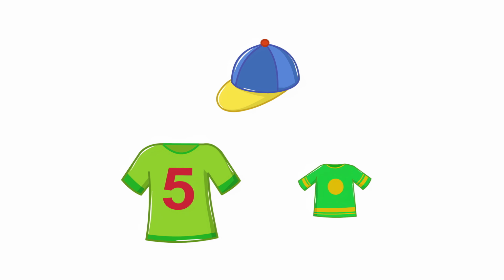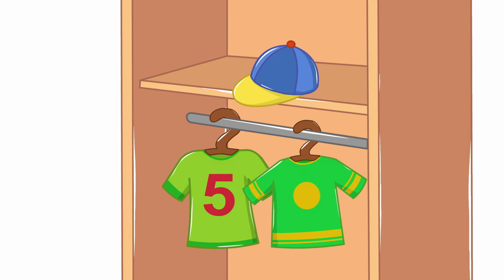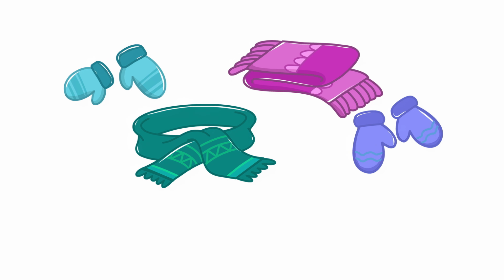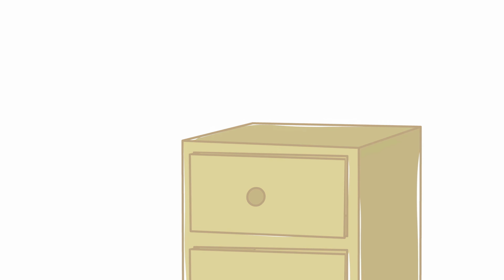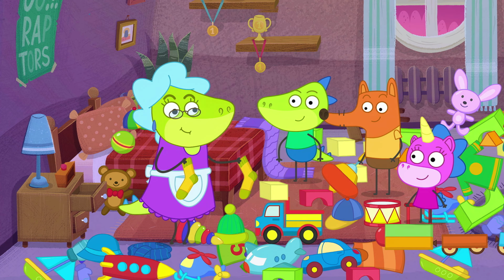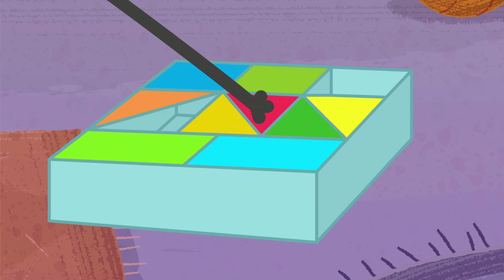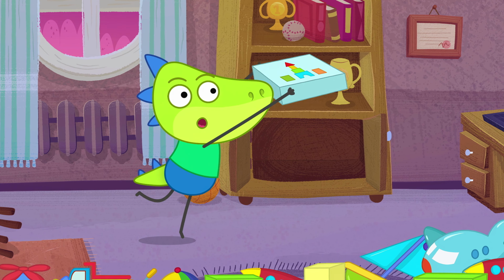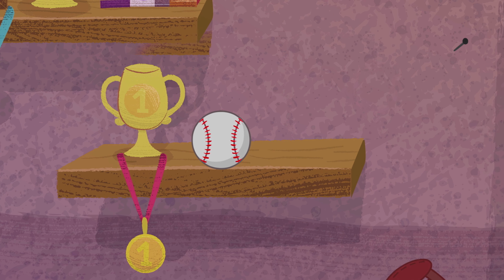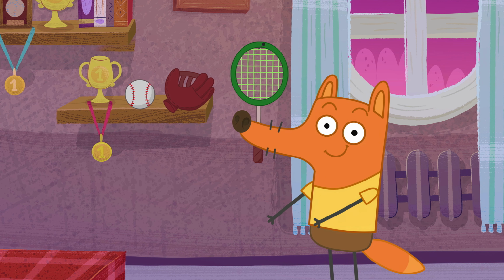Clothes get hung up in the closet. That way, they won't get wrinkled or dusty. And scarves and mittens go in the drawers, so they'll be easy to find. That's how you keep your room tidy. And we don't step on any more toys. Now we'll know where everything is.